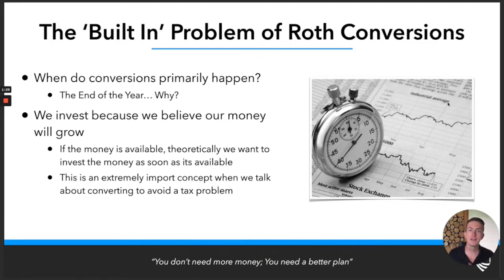Okay, at the end of the year, we have the best hold, if you will, on your tax situation. So we can be more accurate in making sure we convert the right amount. The last thing you want is to convert the wrong amount, be pushed into higher brackets, potentially be pushed into Medicare premium increases, Social Security tax increases, and various other tax hurdles. So primarily, almost all of us are converting at the end of the year.